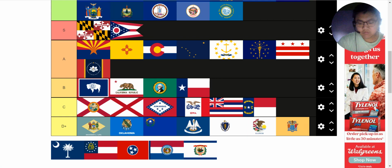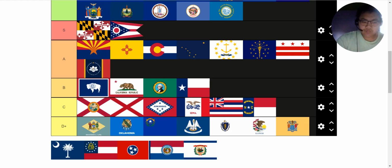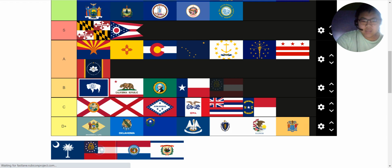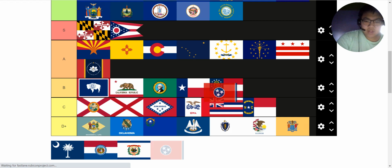We've got a grand total. All right, let's start with Georgia. We have Georgia, and I think it is going to get a B tier. It is inspired by the American flag, or well, looks to be inspired by the American flag. I'm pretty sure this one is Tennessee. And honestly, I don't really have any quarrels with the Georgian flag. I don't have many quarrels with most of these B tier flags.